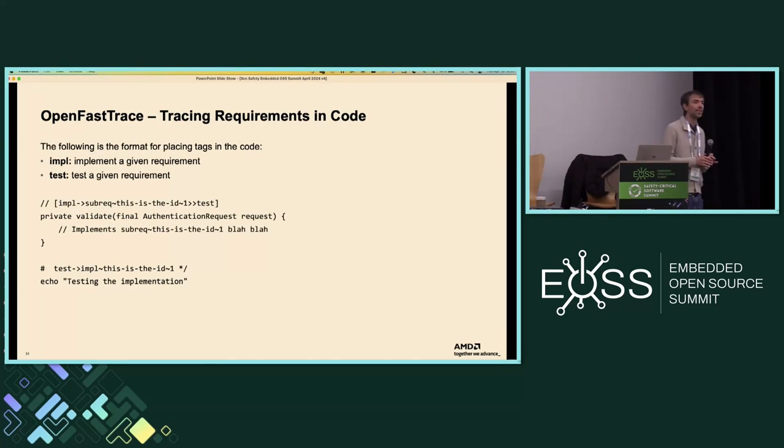So you can embed these tags also in code itself, as in code comments. The top one is the tag to say this is an implementation of a requirement. On the right, it says test: this is the implementation of the test for the requirement. And the one at the bottom is the script that runs the test, so that is the actual test running. You are expected to get the result out of that. That's it, so it's extremely simple.